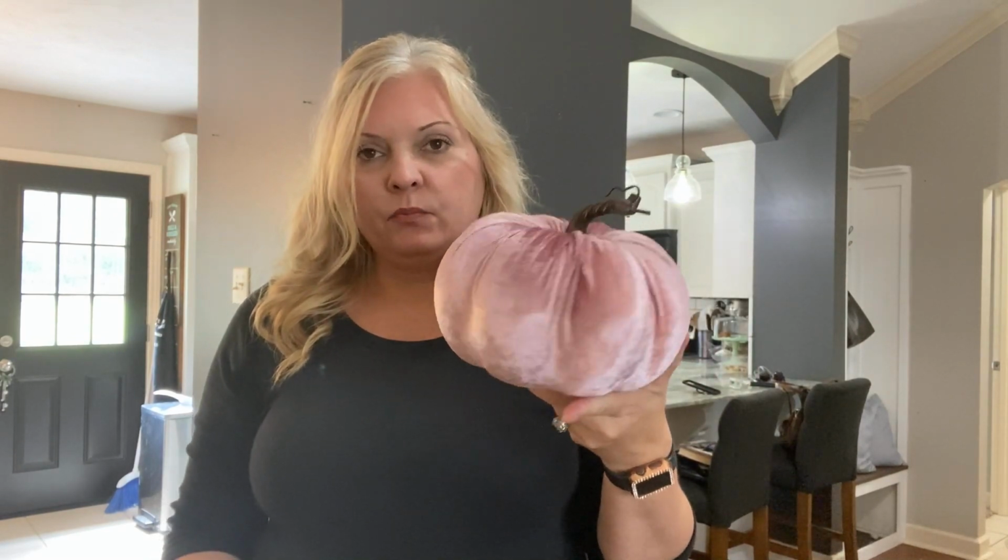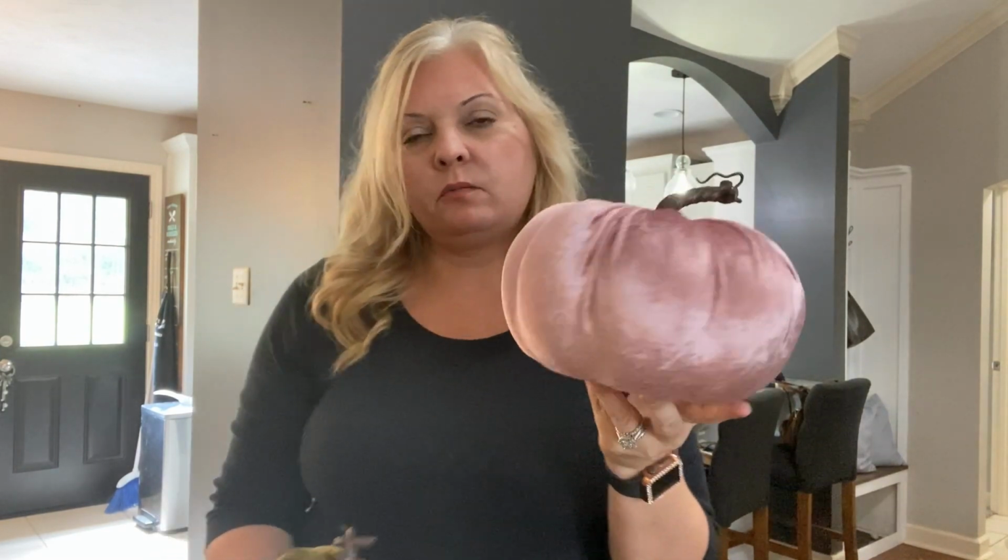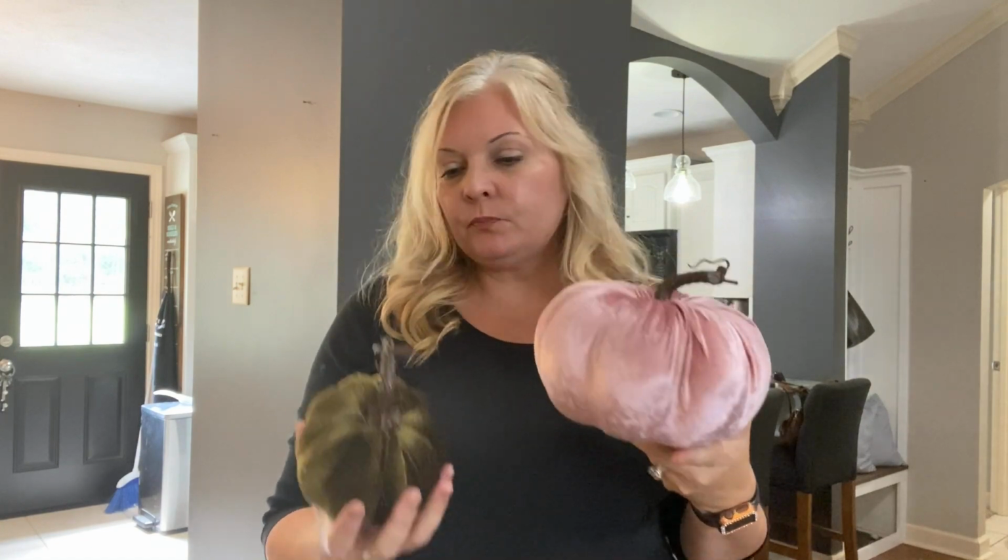Okay, and then the next pumpkin I bought was this real pretty mauve pink. I'm going to put this one in my bathroom. And then this really pretty olive green. I'm loving the green. I just like all the colors. Like, who am I kidding? I like all the colors.